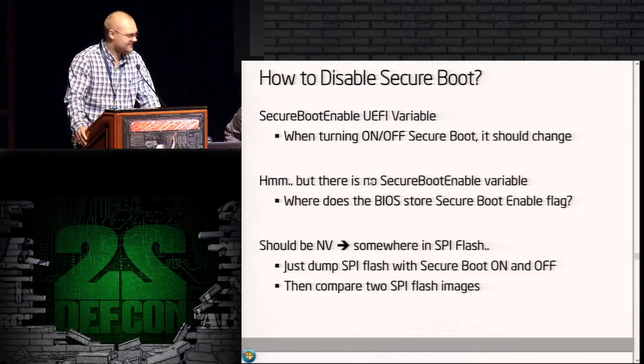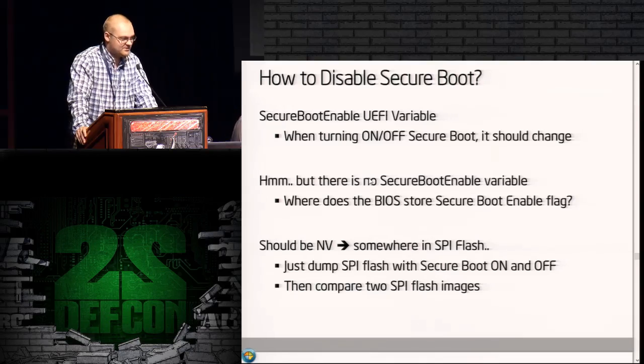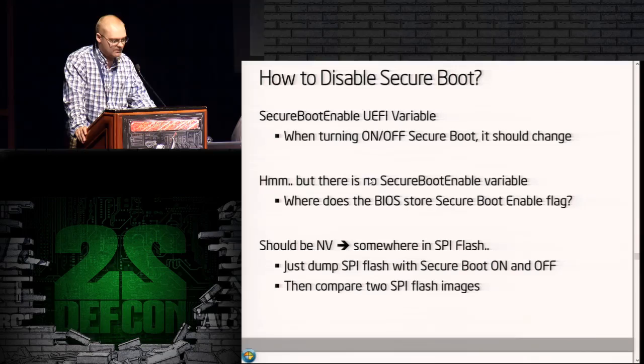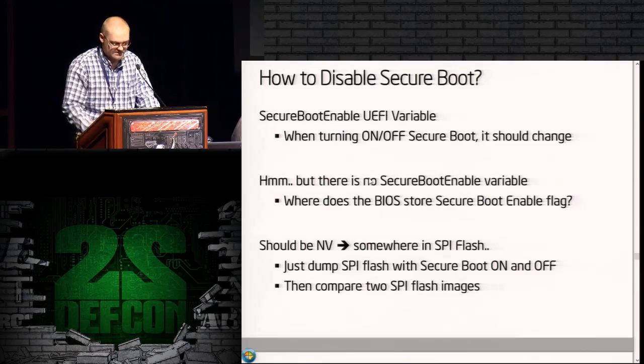When we started thinking about how we can bypass secure boot and how the BIOS should implement secure boot internally, we thought there should be some non-volatile variable, secure boot enable, showing whether secure boot is enabled or disabled, and that BIOS behavior should differ depending on this variable. We checked and didn't find one. So the next very good experiment we did was to create two dumps of the full SPI Flash, one with secure boot enabled and one with secure boot disabled, and compare the dumps.